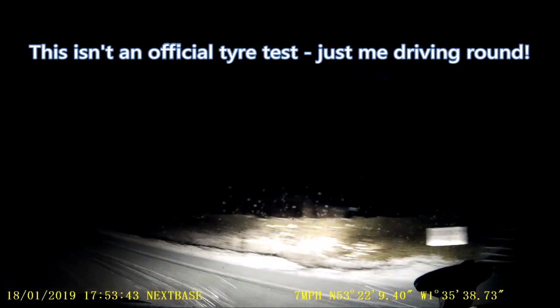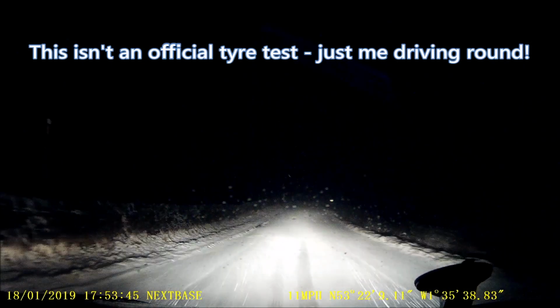And then on the way home from work, we got our first proper snow of the winter, and the tyres worked really well. I'll show you a bit of dashcam footage now of my experience driving, and yeah, have a look. Right, on to the test on this road.